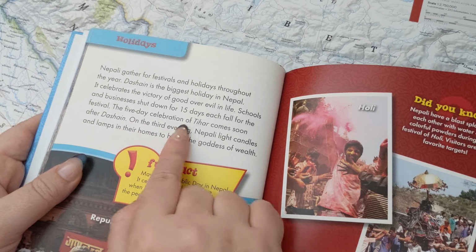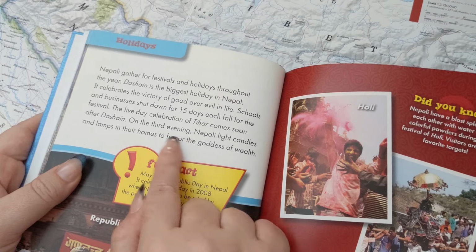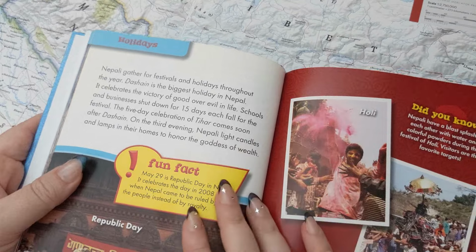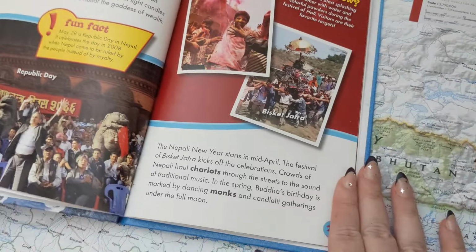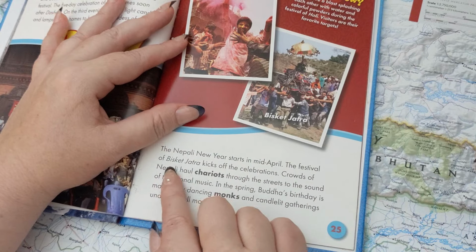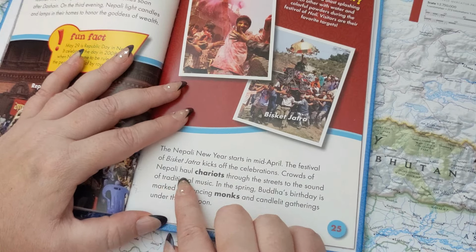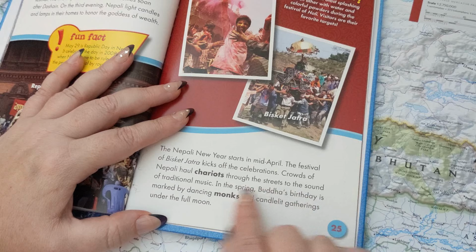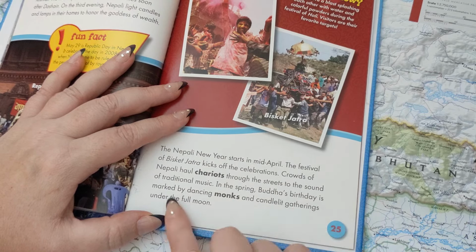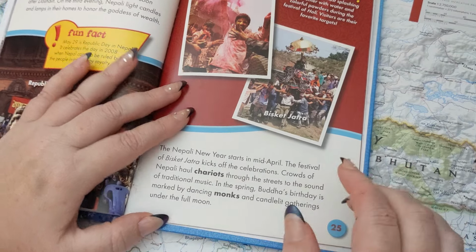The 5-day celebration of Tihar comes soon after Dashain. On the third evening, Nepali light candles and lamps in their homes to honor the goddess of wealth. The Nepali New Year starts in mid-April. The festival of Bisket Jatra kicks off the celebrations. Crowds of Nepali pull chariots through the streets to the sound of traditional music. In the spring, Buddha's birthday is marked by dancing monks and candlelit gatherings under the full moon.